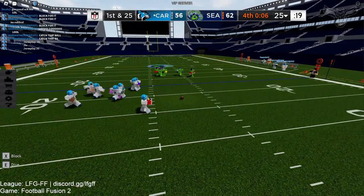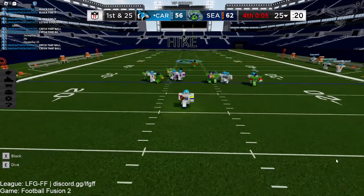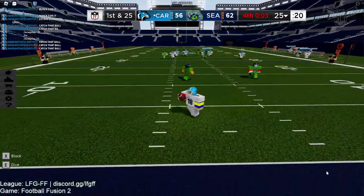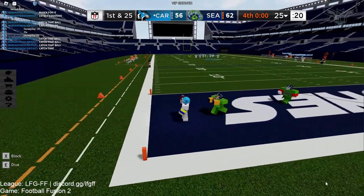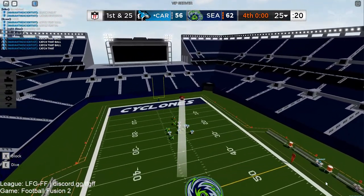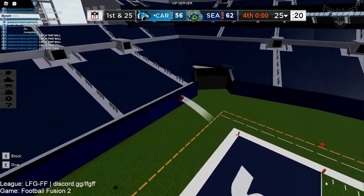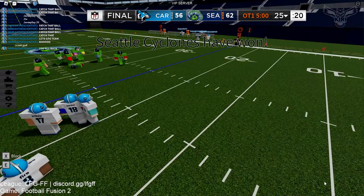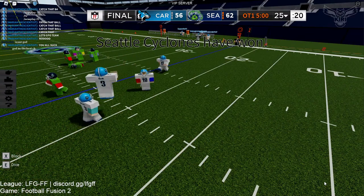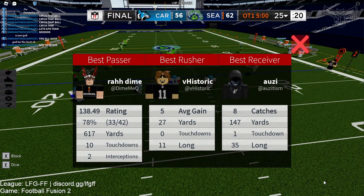Fourth and 25. The Blue Devils have one last chance. With 5 seconds, this will end off regulation time. The Hail Mary throw is released. Barber sends it up. With a prayer, it's tipped out of bounds. And that will end the game. Final score here in North Carolina. Actually, no, I believe we're in Marshall's area. Sorry, I do apologize. 56-62.